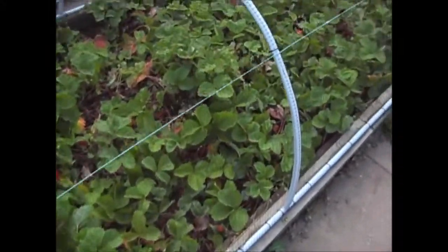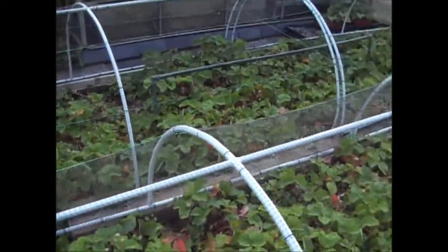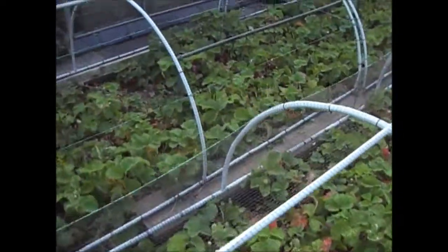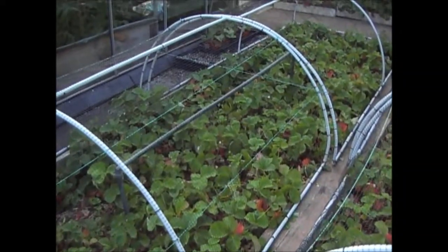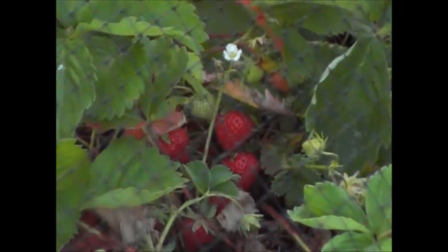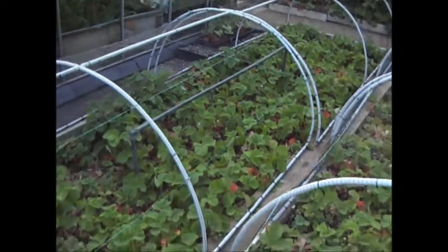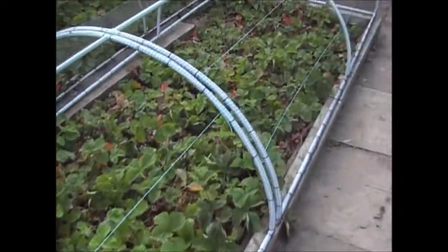The strawberries we've been picking about 2 kilos a day for the past week, and as you can see over there, I don't know if I can zoom in, there's some all ready to go for tomorrow, so I'll be picking those tomorrow. As soon as you pick them, there's more to pick, so it's keeping on top of it really.